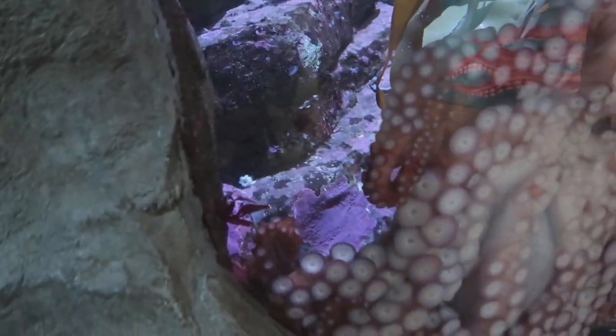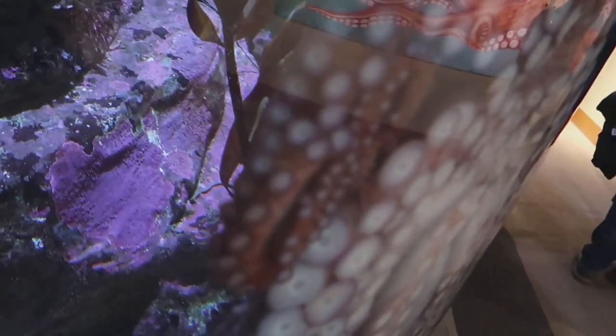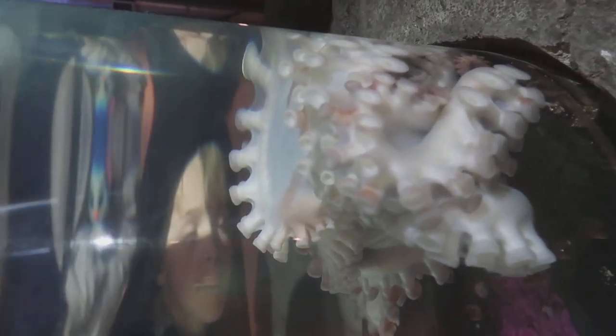This is the octopus. And you can't really see it from any other angle because the glass is so thick. But you can kind of see it moving if you get close enough. There's another one right here, you guys. They're all just kind of chilling, glued to the glass. Whoa!